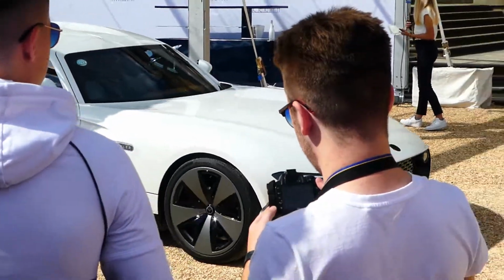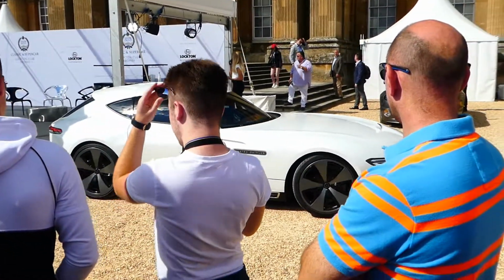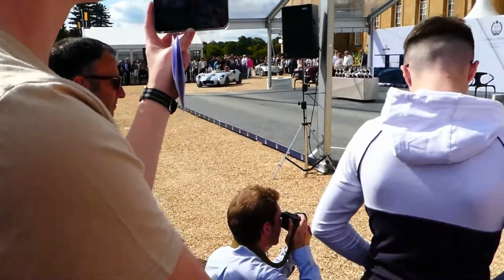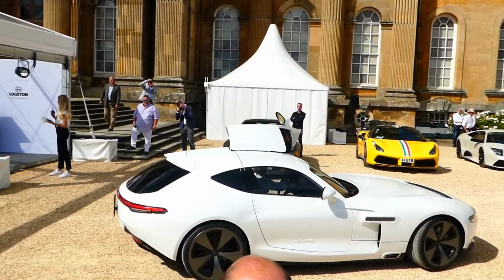This was first shown at Villa d'Este earlier in May this year. It's the first time it's been seen in the UK. Check it out when it's back on the lawn. The beautiful gull-wing doors, beautiful Art Deco interior, really stunning. Thank you. There you go, Roland. You can see the doors.